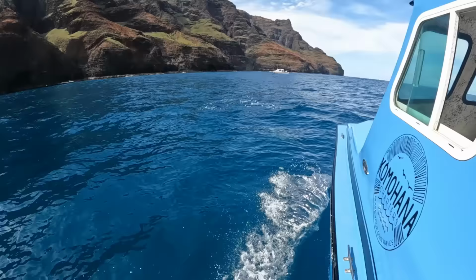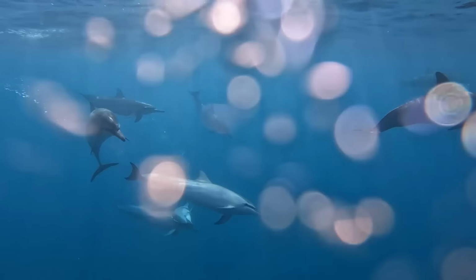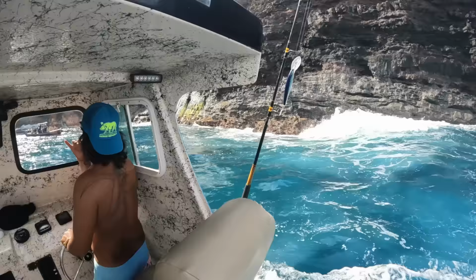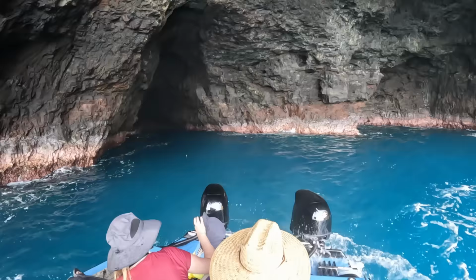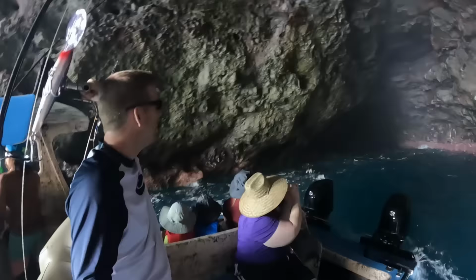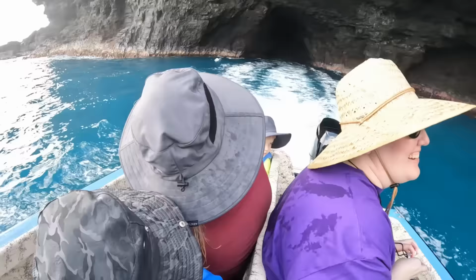There's a pod of dolphins up ahead. We're gonna go check it out. Oh, look at it. Hey Becca, was that cool? That was so cool.